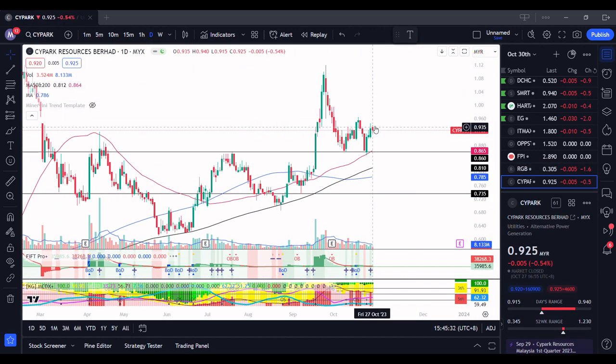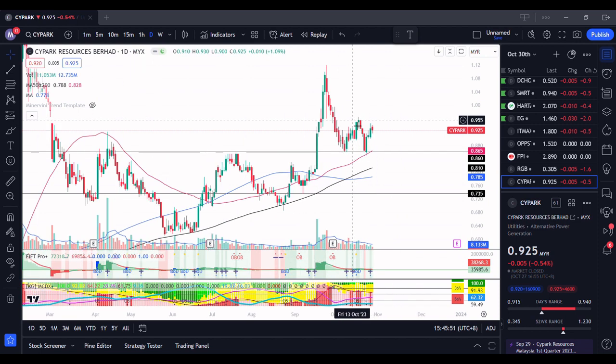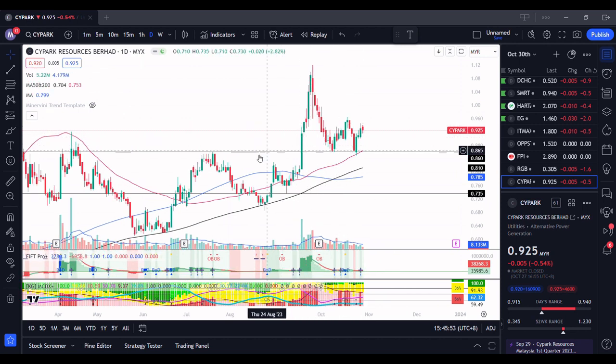Okay, and the last counter I have is CYPARK. Okay, why I put CYPARK inside is generally I don't think the renewable energy sector is doing well. Okay, I think SolarVest is not doing well, Sunview is not doing well, Smrt is not doing well. I think Pekat also not doing well. Okay, but if you look at CYPARK, it looks not bad. Okay, it really looks quite good.